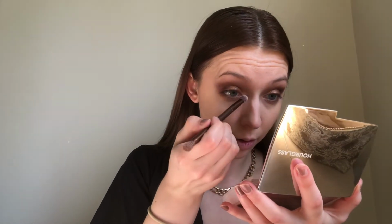Now for the inner corner. So these shadows can pull a little bit pink, which I personally really like. I honestly don't like going for a super bright inner corner. So I'm just gonna tap into the highlighter in this Hourglass palette. And we're tapping with the other end of the Naked Heat brush, and we're just gonna pat that into the inner corner because it's a super beautiful pink subtle highlighter, and I can roll with that for the inner corner. It's not my favorite look to have just a white inner corner, but I do like it to be lighter than the rest of my eye for sure, but not white. So I'm just gonna add that.